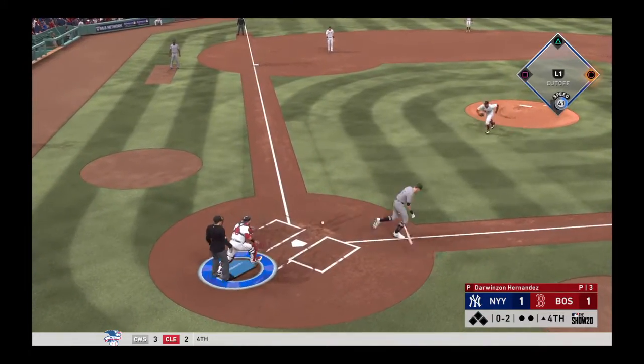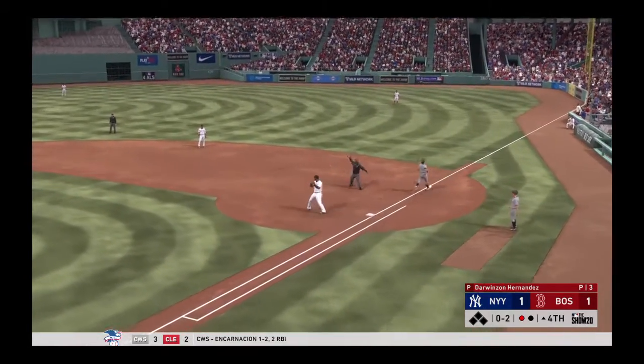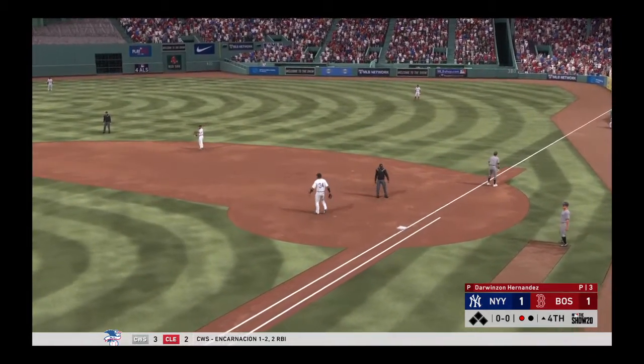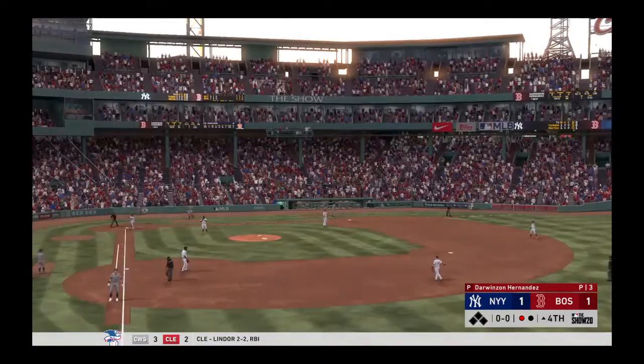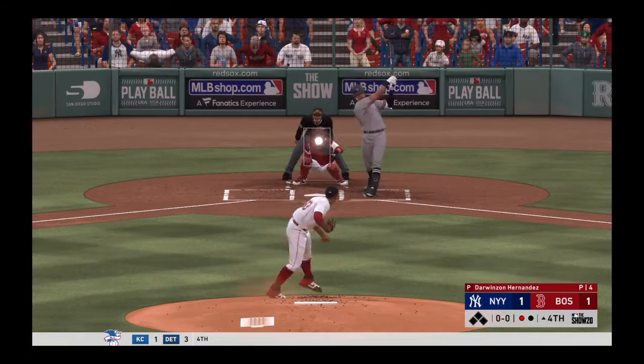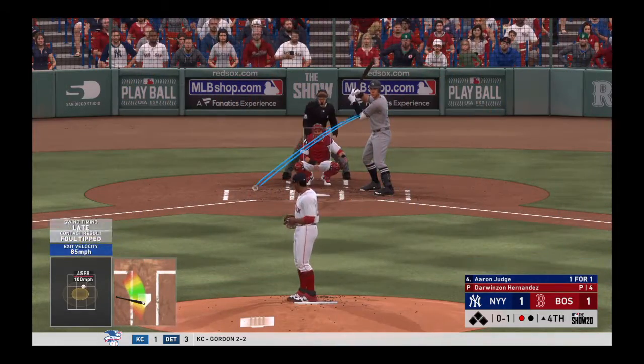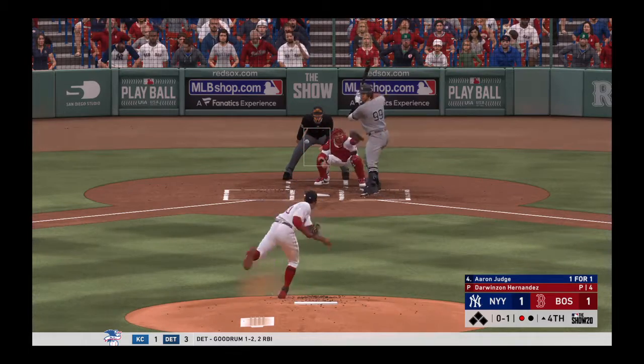A swinging bunt out in front of the plate. Throw to first in time, one gone here in the 4th. From the stretch, here's the pitch, and he fouls this one off. It's going to be back to some serious tee work if he can't put that pitch in play.